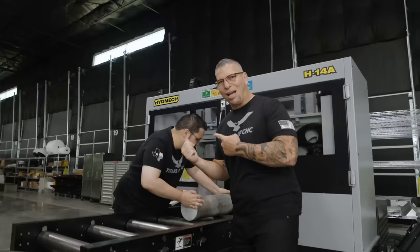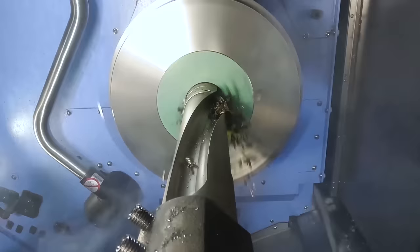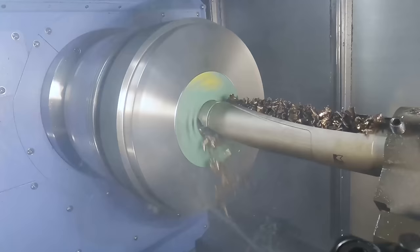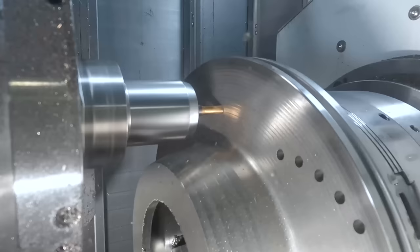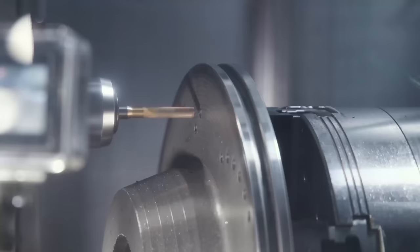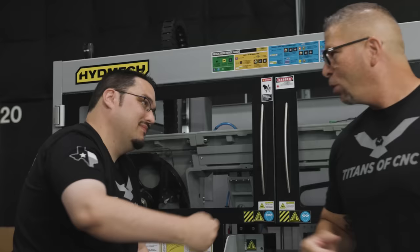Tyson actually runs our 9-axis SMX 3100 and teaches the world how to run lathes, from small lathes to big lathes. He does everything, and he's an absolute beast. He's actually over here cutting his own material on the Heidemann saw. What project you got going on now?